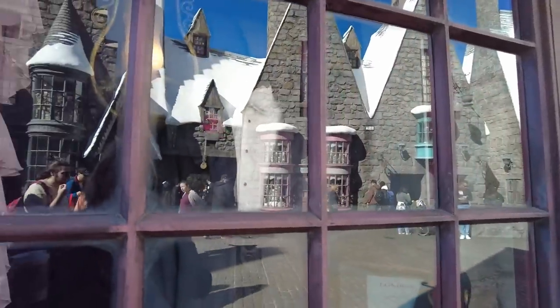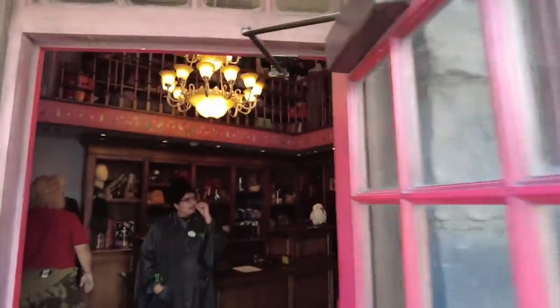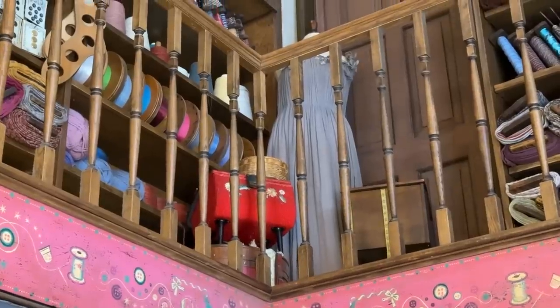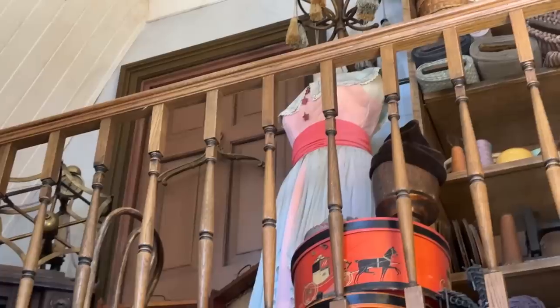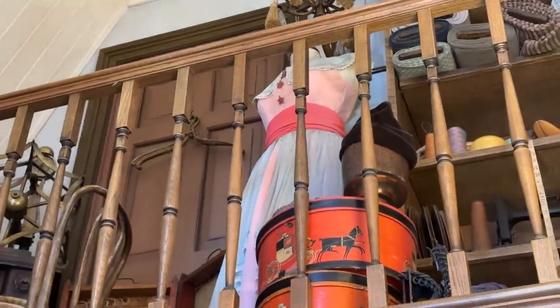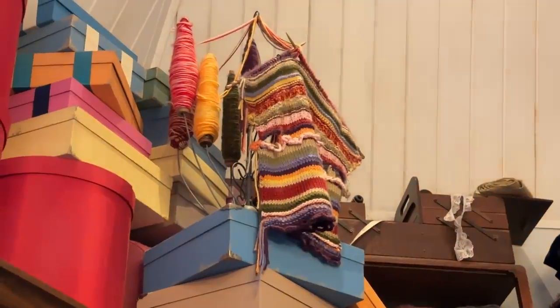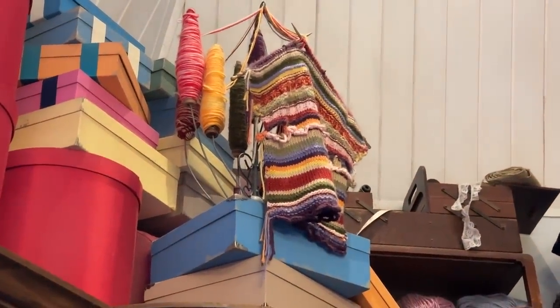Outside here, you'll see they're working on Hermione and Harry's looks from the Yule Ball, which you can see in Florida, but there's a couple dresses you can't see except for here. If you look up right there, you've got Fleur's dress and Ginny's dress right here and Cho Chang's dress right here. Oh, that's Molly Weasley's knitting.